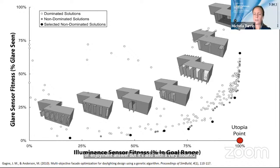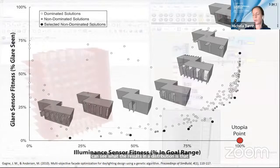Now, this is very interesting because it leaves to the design team the final choice and the final balance. You don't need to pre-decide even where you want to be. You can see what the result in a distribution is and then make your choices later on, even in somewhat more complex models.